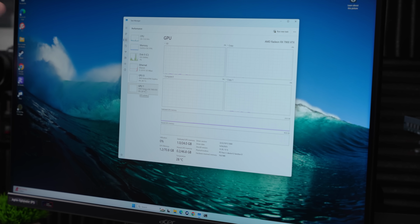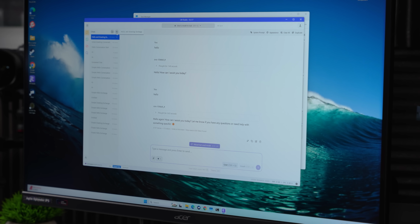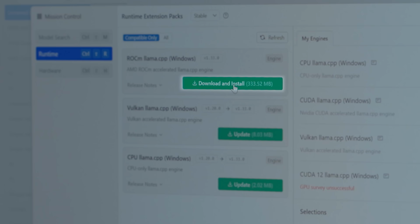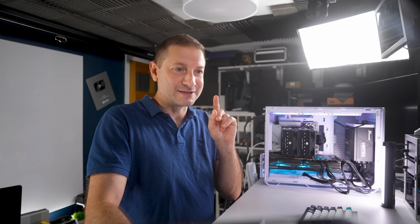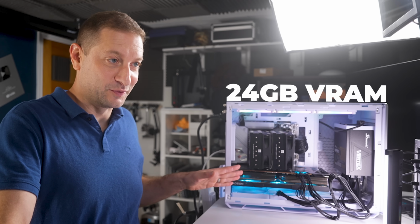Okay, drivers are installed and it's showing up right here in my Task Manager, AMD Radeon RX 7900 XTX. Now let's check out LM Studio to see if it automatically detects it. All right, here's LM Studio. Let's go over to runtimes, and there it is, ROCm llama.cpp. I need to download and install it apparently, 333 megabytes. So let's do that. But before I do that, I want to see what this will give us as far as the tokens per second performance before I update. So there's 24 gigs of VRAM on that card.